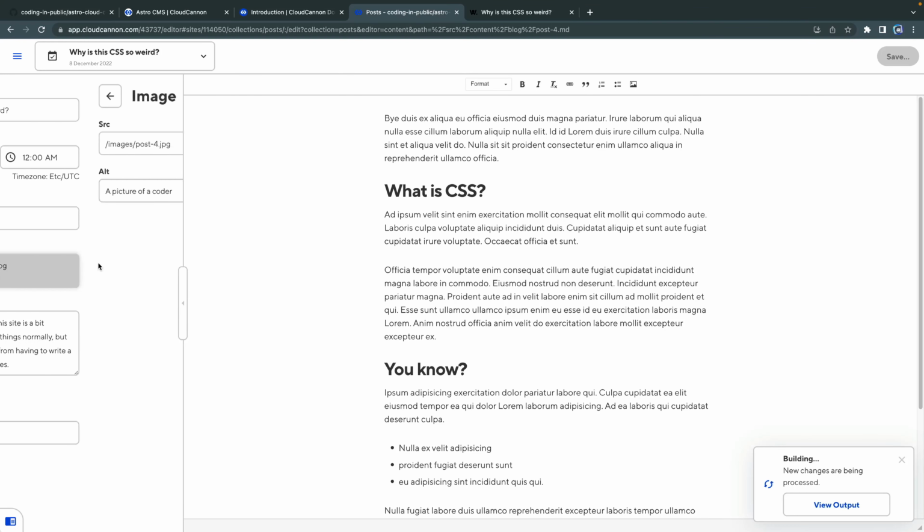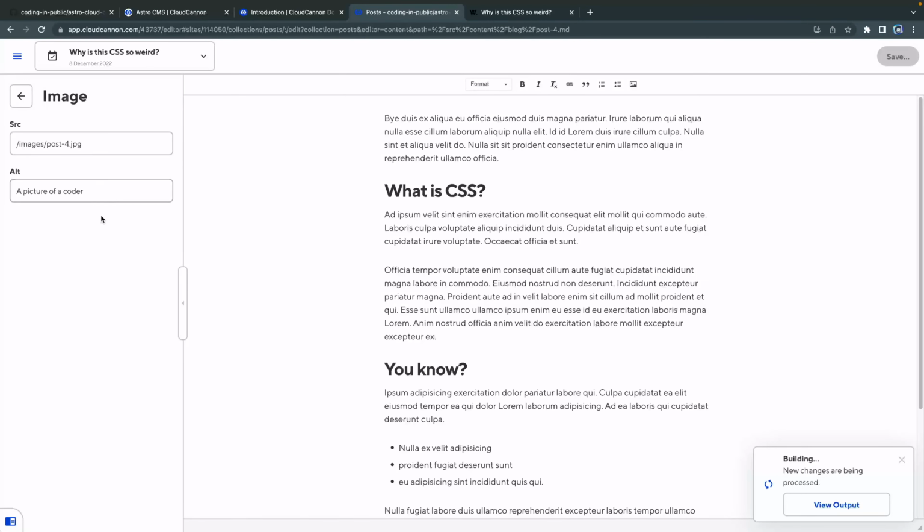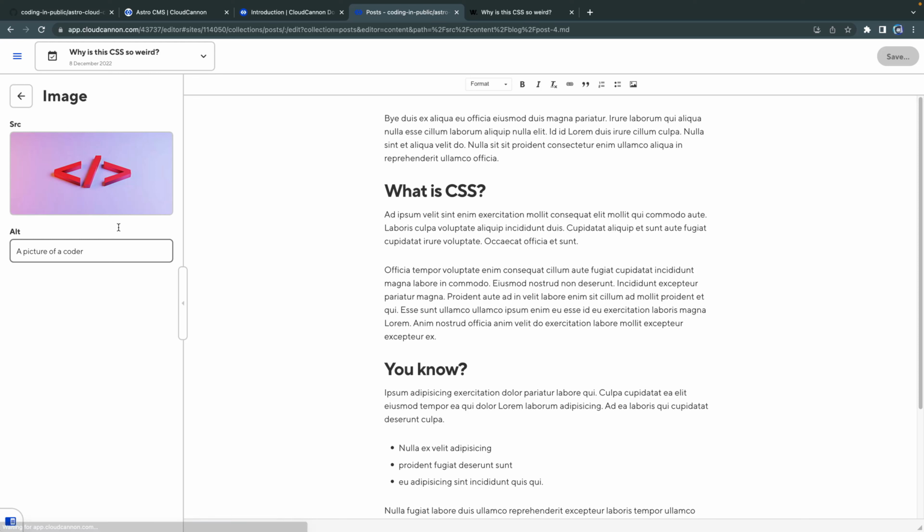Now inside here, I should be able to come in here, and once this is done, I'll refresh the page here, and you'll see that this has changed from a string type to an image type. All right, so we've refreshed, we've come in here, and automatically I get a preview of the image. Everything is set and ready to go.